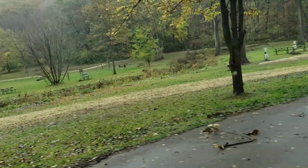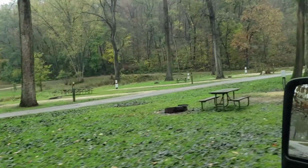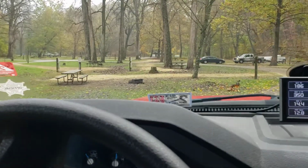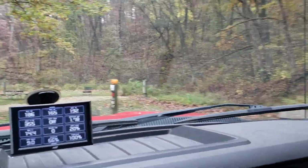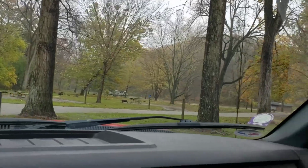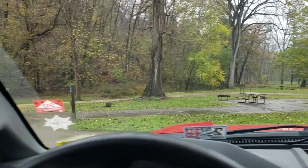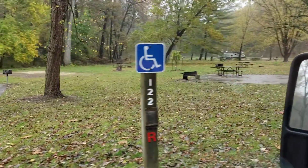Pull through. That would be site 88, 89 across from it, 90. This area we're on 98, 99. Over here on the other side, you're at 102, 103, 104 where the pop-up's packing away. That would be 101. That would be a nice pull-through site. You got a handicap site here. Another one here. That would be 122.